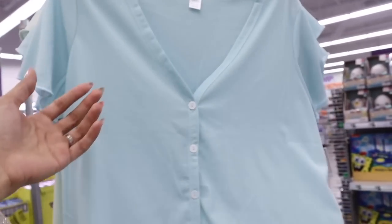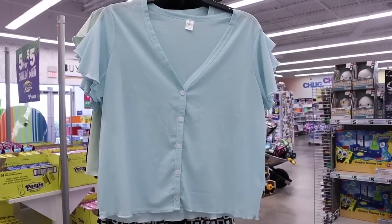But I have to say these are a little bit see-through, so you definitely have to wear a bathing suit underneath or a really cute lace bralette, but still really, really cute.